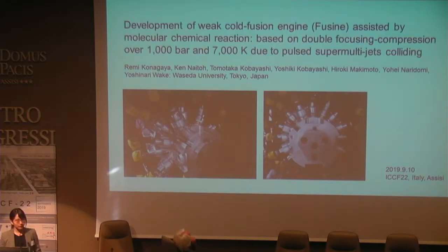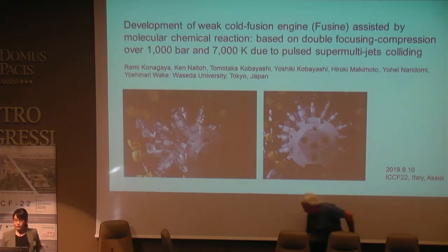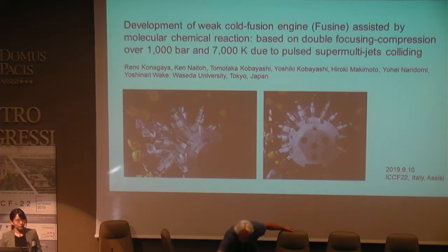I am a second-year PhD student from Waseda University, Tokyo, and I've come to ASSISI with two of my research group members, Professor Ken Naito. He is my supervisor and also the corresponding author of this paper, and also Mr. Kobayashi. He is also a graduate student, a master's student, and he will be talking after me. And after Mr. Kobayashi, I will be giving another talk about a different aspect of my research.